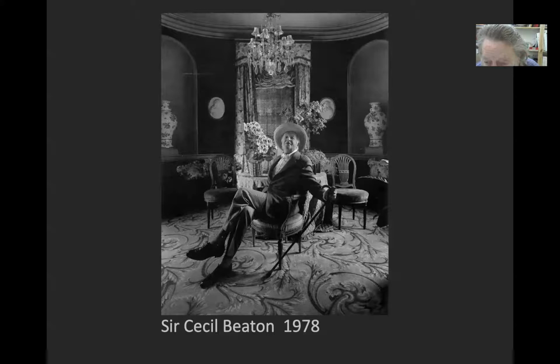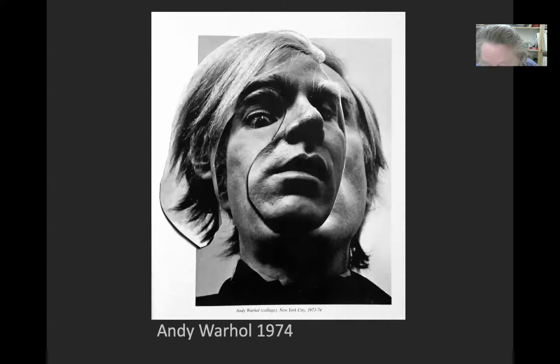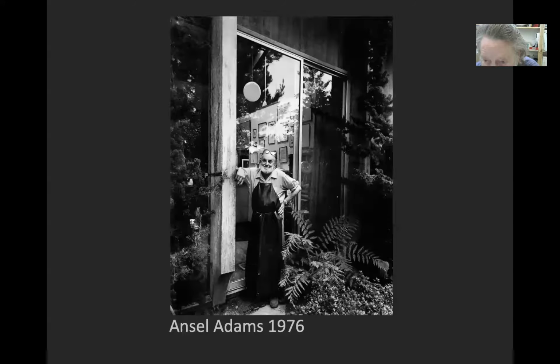Cecil Beaton was a photographer, an incredibly flamboyant character. I think that speaks of a flamboyant character. Andy Warhol. He cut up this picture to make that. That's very cool. Carl Sandburg, poet. He was the poet laureate of the United States and read the poet at Kennedy's inaugural. He was a very old man then.